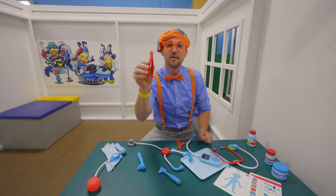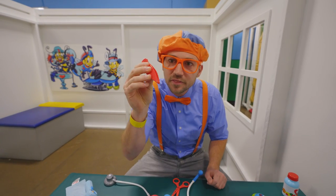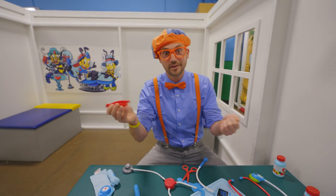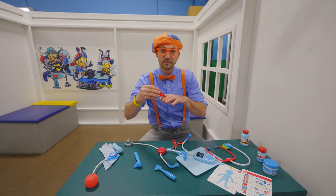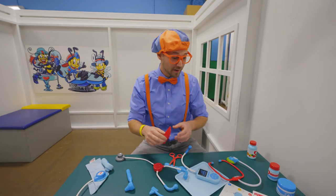Check these out. These are tweezers. You can grab really small things with them. Maybe you have a sliver. If you had a little boo-boo, maybe the doctor will hold it and then, you know, fix you all up.